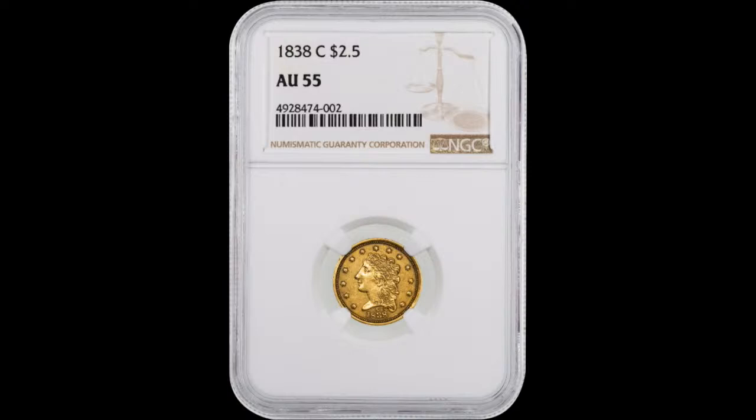Not only the absolute rarity, just so few, 7,880 coins struck, but the condition rarity. The highest grade is only an MS64. It's the whole package. Yeah, exactly.